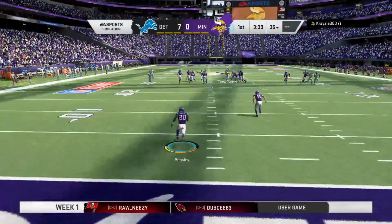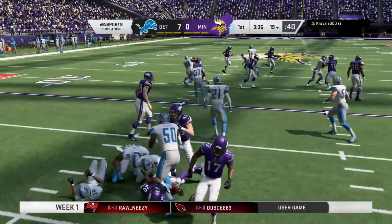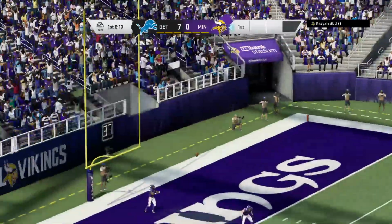This is taken about 7 yards deep. And he'll take it back to about the 19-yard line.